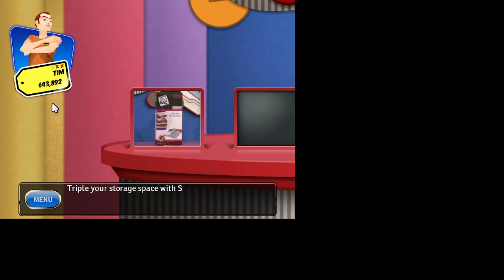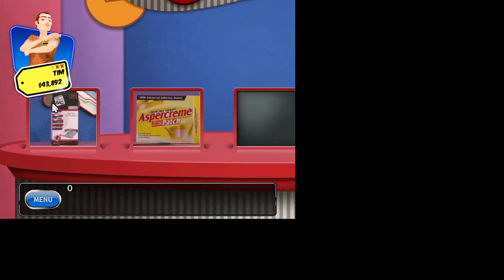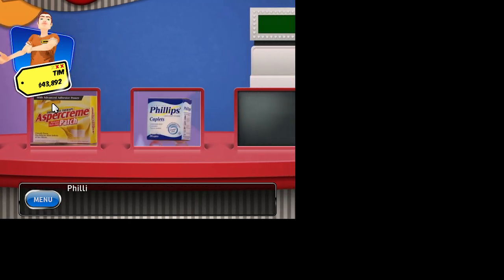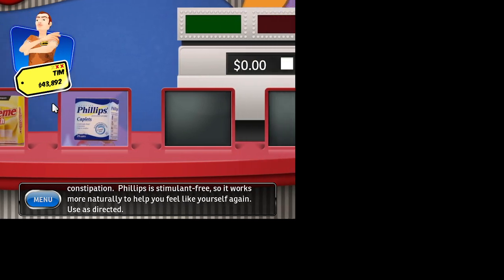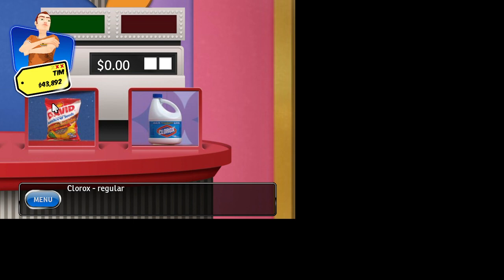Triple your storage space with Space Bag. Compress your bulky bedding and sweaters with a vacuum and protect them from bugs and mildew. Odor-free Aspercreme. Fast, pain relief that nobody knows about but you. Use as directed. Phillips for comfortable, cramp-free relief of constipation. Phillips is stimulant-free, so it works more naturally to help you feel like yourself again. Use as directed. Jalapeno hot salsa sunflower seeds, flavored sunflower seeds for a tasteful twist. Clorox regular bleach whitens whites better than detergent alone.